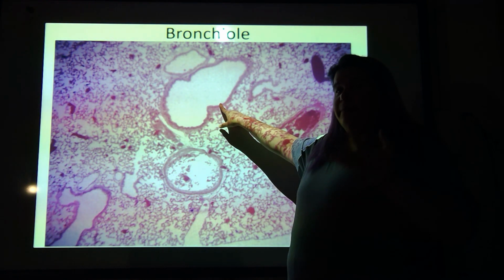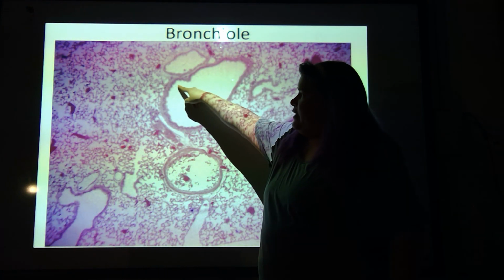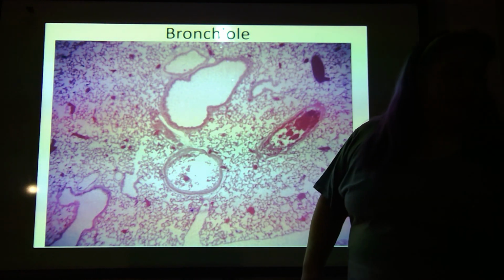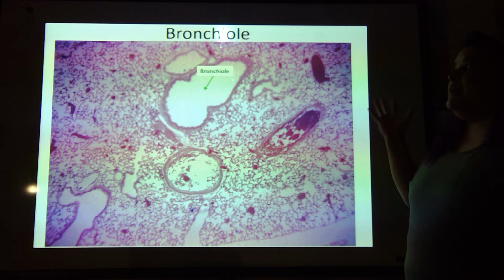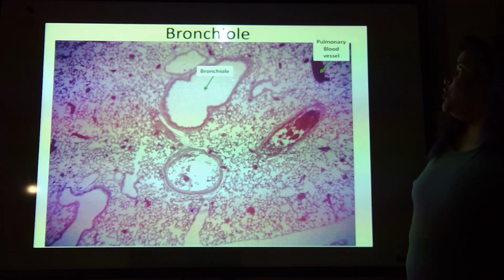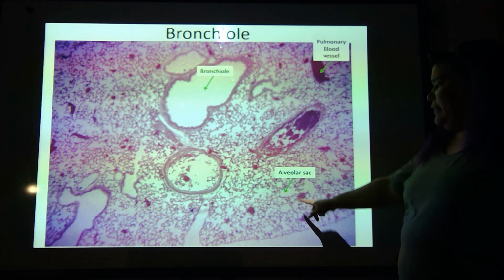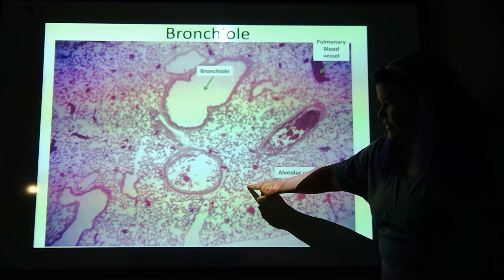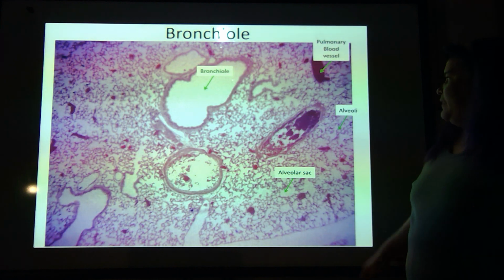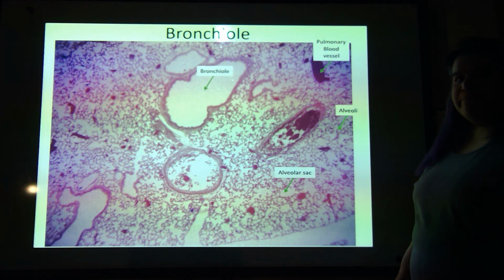Remember what I said about them being ciliated. This does not look smooth at all. It looks very lumpy and bumpy, okay? So you've got the bronchiole. You can always tell because of that kind of uneven surface. You've got the pulmonary blood vessel where there is blood, and you've got the alveolar sac. See how it kind of looks like a flower with the sacs coming off of it? And then you've got the single alveoli, okay?